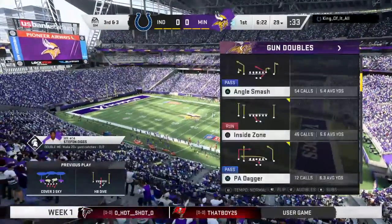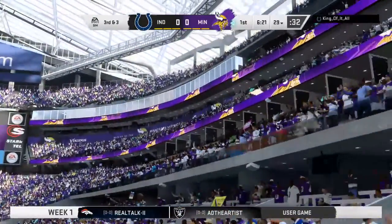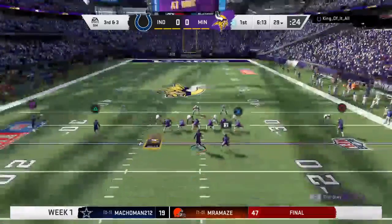A quick burst there, and he nicely bit off a pretty decent gain. Third play of this opening drive as they're looking at a 3rd and 3.